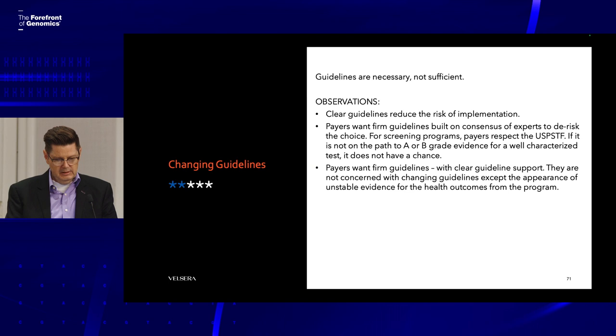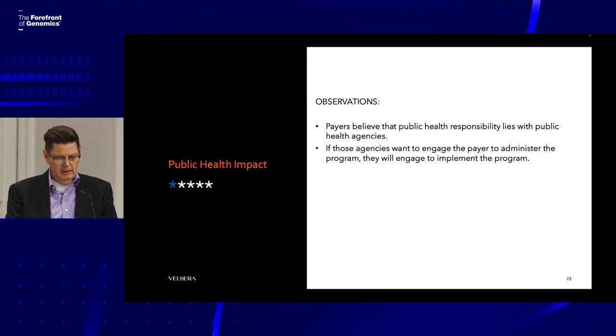And public health impact, I think that largely payer communities that I've been exposed to see this as a responsibility for the public health agencies, but they would be more than happy to help implement a public health program once it's funded and enacted.